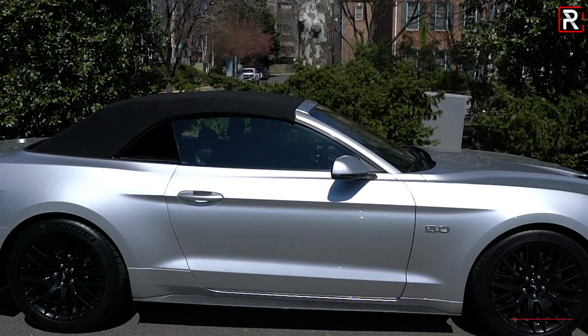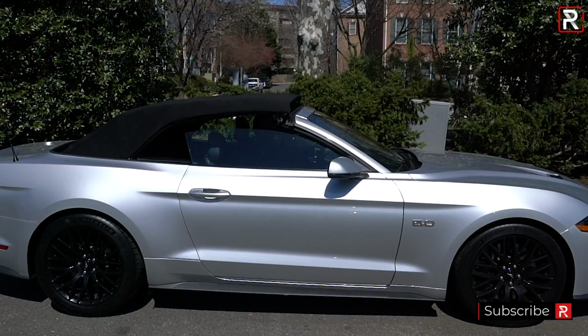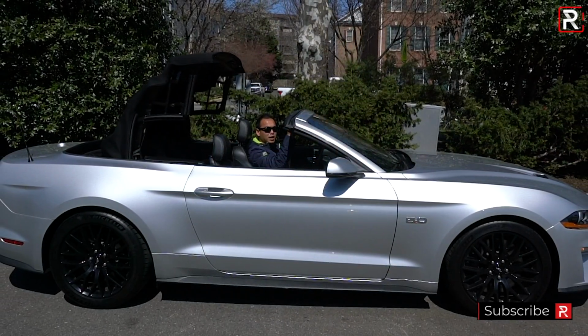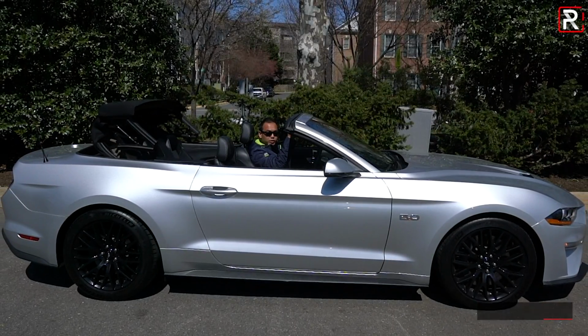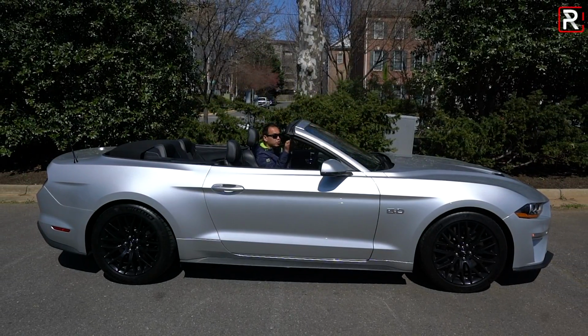To open the top, there's a single latch that you just kind of twist to open up, and then it's a power-operated top. Push this button here by the map lights, and you can see the windows roll down. The top goes down in probably less than 12 seconds, so it's a pretty quick convertible top.